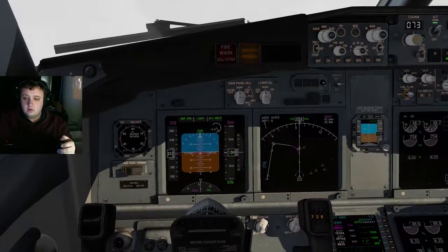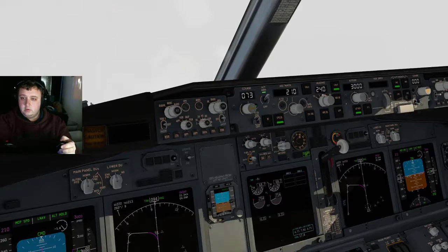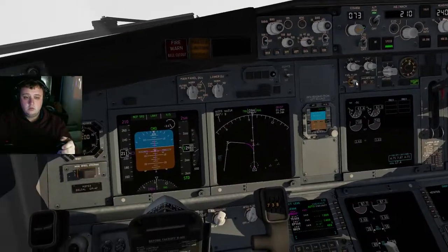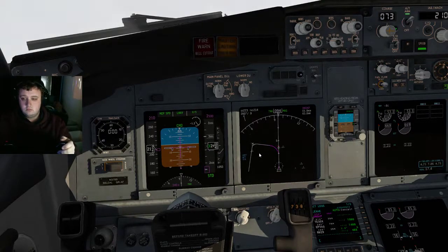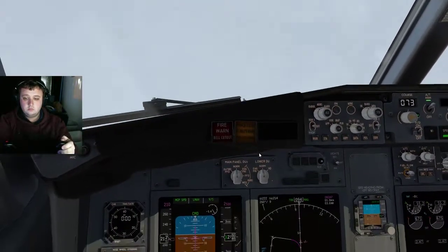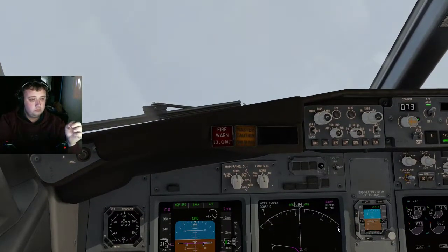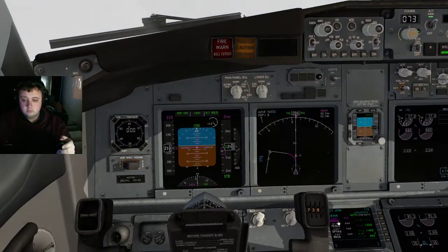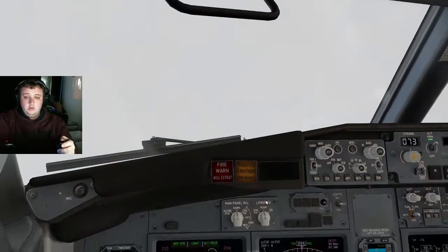Yeah, so when we fly over Tessex, we need to be at 1,900 feet. We'll lose a little bit more altitude here. We're going to go 2,500 feet. Still in the clouds. Two and a half miles from ONDAP.